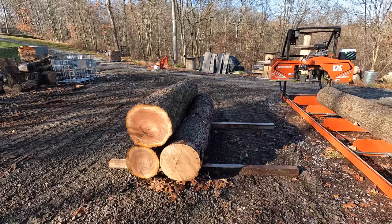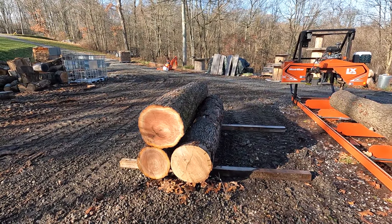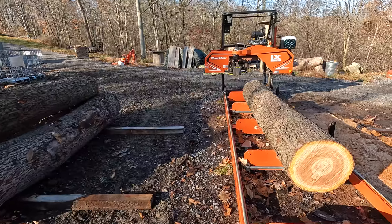Get your day started. I already got some firewood cut down here, and next on the agenda, we're going to saw up some really nice cherry logs on the sawmill. Yesterday afternoon, I was down here cleaning up around the mill, kind of getting a fresh start, and I got three nice cherry logs right here, and this will be the first one that we saw.